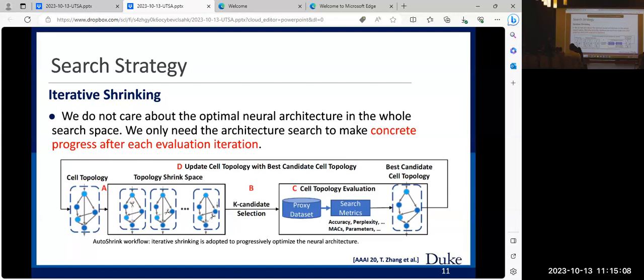We need to partition the neural network into different cells, because we want to constrain the space which we need to explore. Each cell consists of layers or some component of the neural network. We randomly select combinations of the different connectivities to create the candidates we want to evaluate. We can then run a trial evaluation based on a proxy dataset, which means a subset of the training data, to find the search metrics, which give us guidance about which candidates to preserve and which to continue evolving. Then we find the best candidate sub-topology, and cascade the sub-topologies together.